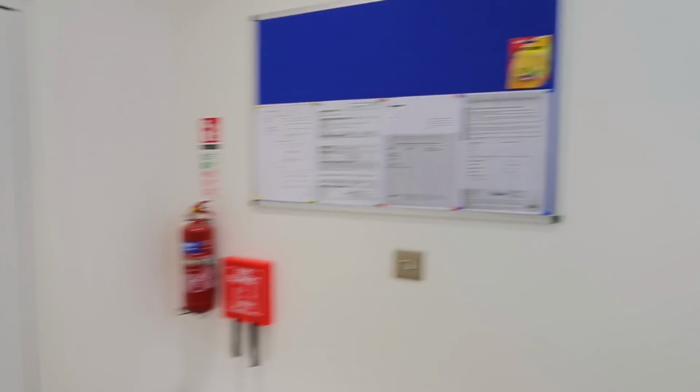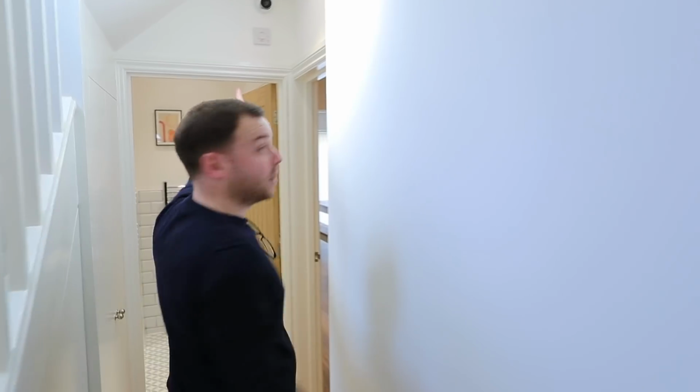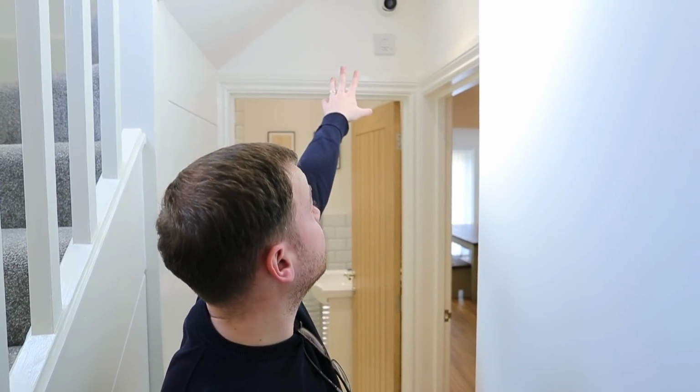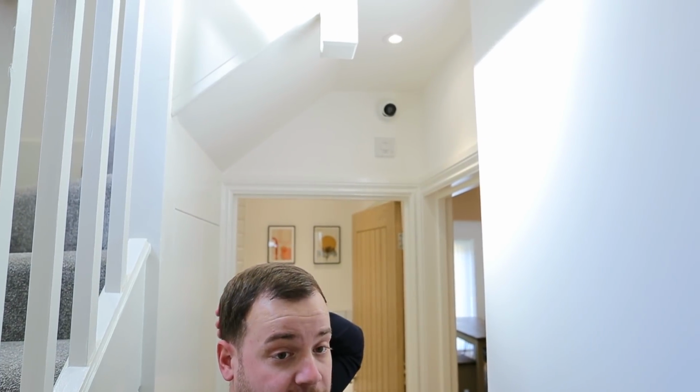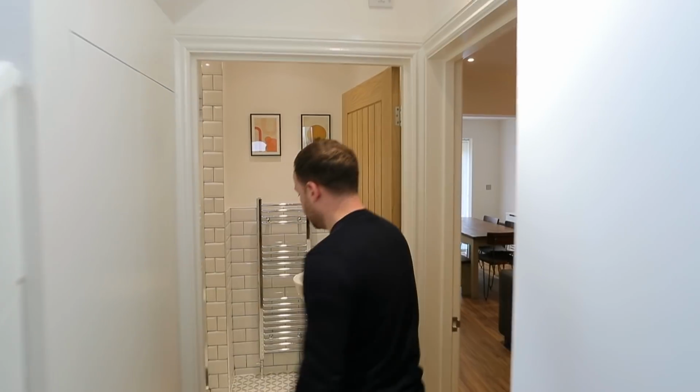So let's go through. Another temperature changer here on the wall, so you can change the temperature for the hallway. And then you've got CCTV up there, which will mean we can monitor who is going to come through the front door. That's the only CCTV camera in the property. We just check who's coming in and out. And it's really just for safety purposes. We're not Big Brother, we're not checking up on people. So, right, come on in.